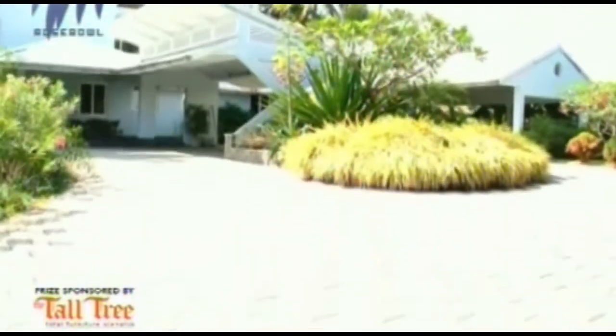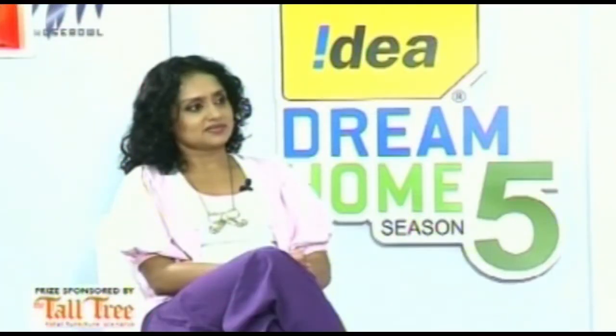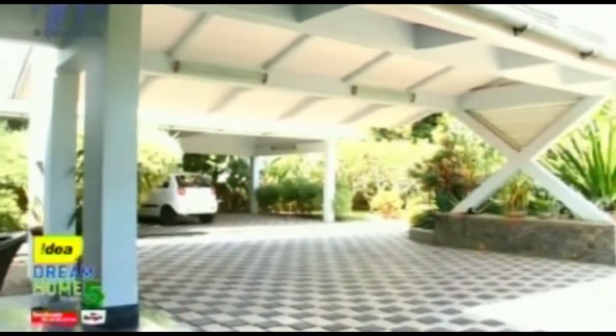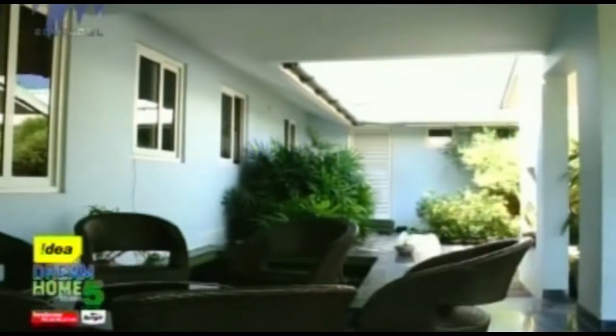It's a contemporary house set in a very lush green landscaped area. It looks very peaceful, meditative, the whole form. The carporch has a very distinct roof. I think they've used GI sheet. What I feel, the color of the house is white, but is it or light blue? And it looks bluish, I think.